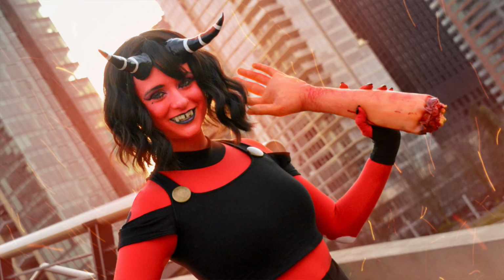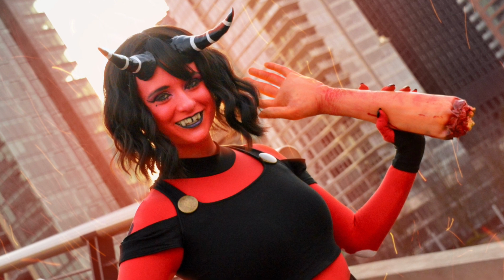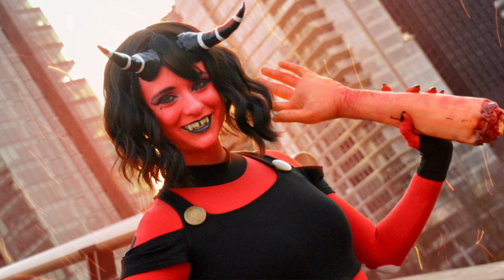The final tip that I have has to do with my Millie horns. A lot of people ask me what I did for my Millie horns, how I made them, how I managed to keep them on, and how they didn't make the wig fall forward. So this is kind of a two-parter. We're first going to talk about what I actually used for the horns, and then we're going to talk about how I attached them.